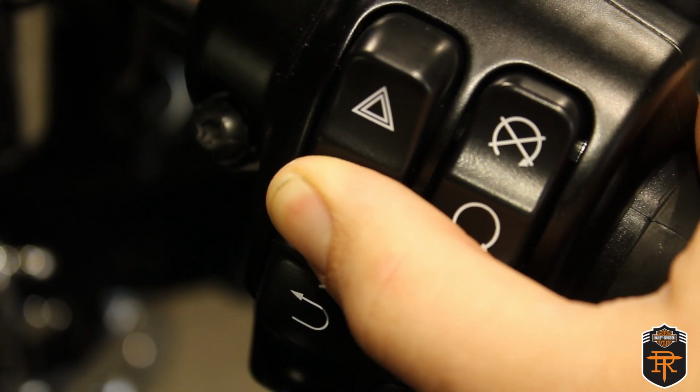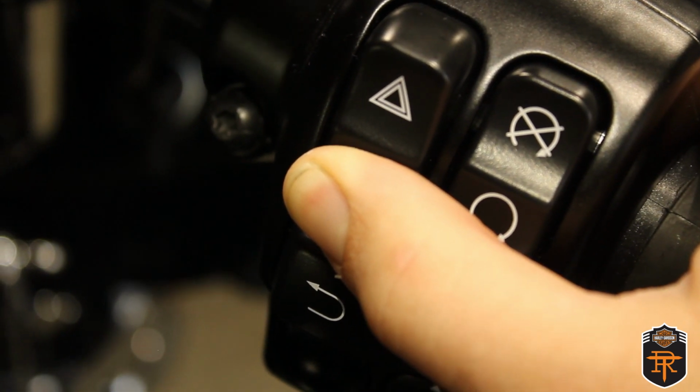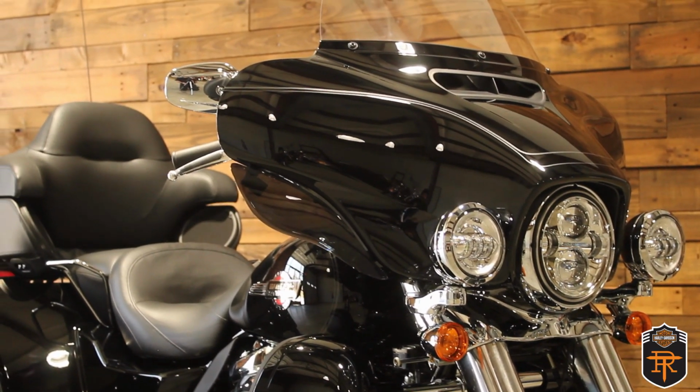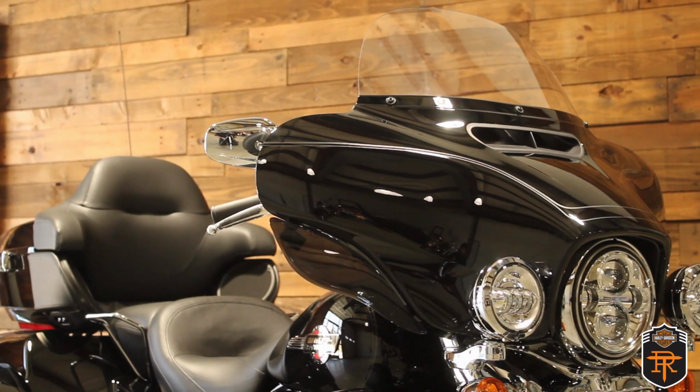To get the bike going in reverse, you'll press and hold that button again and it will start backing up. When you want to stop, you can just let go of the button and pull your brakes in, and then when you're ready to go forward, you'll simply just put the bike back in gear and that'll go ahead and cut the reverse off for you and you're good to go.